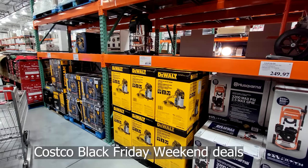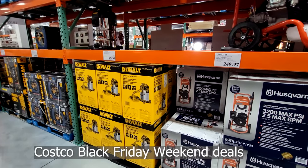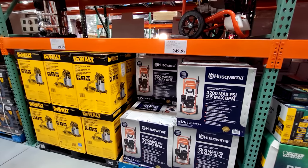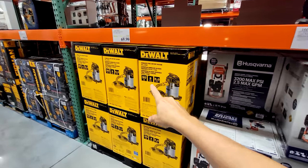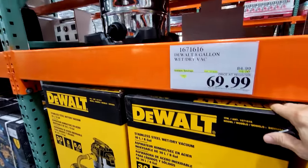And we are here at Costco, starting off in the tools aisle for the Black Friday weekend deals. This is the four-day weekend lasting from November 24th to November 27th. And look at this, man. It's back on sale again. The DeWalt stainless steel wet-dry vacuum right here.